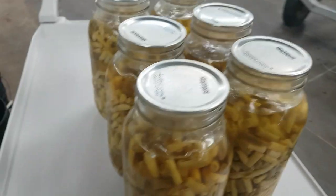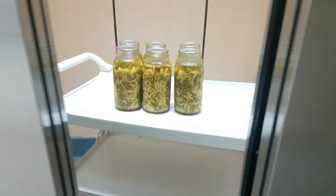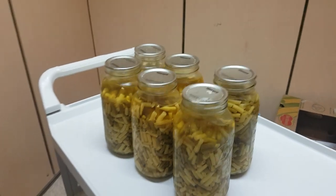Whenever we have kuchen, we also automatically have strankesuppen or string bean soup. It's just chicken broth, string beans, potatoes, and cream. And of course, for string bean soup, we need to go get the string beans. It's the most important part.